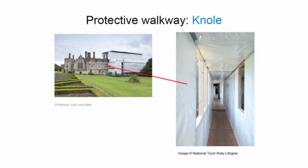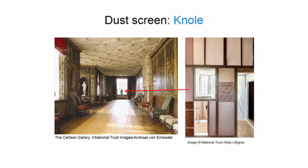For the first phase, an external scaffold was erected for work to the windows and external stone repairs. The protective walkway helps to ensure that dust and grit created by the work is not transferred into the historic rooms. A simple but effective dust screen was erected at the end of the cartoon gallery.